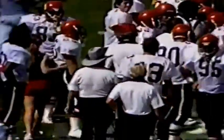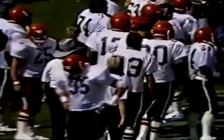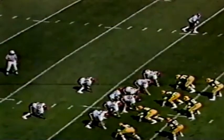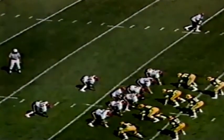If you joined us late, the Aztecs, on their very first drive, went 85 yards, resulting in a field goal of 23 yards by Dave Meyer. And the Aztecs lead it 3-0. So from the 17-yard line, San Diego State sets up shop offensively. Ellis and Williams are the setbacks. Kofler to pass on first down.